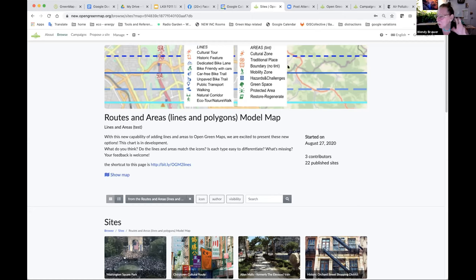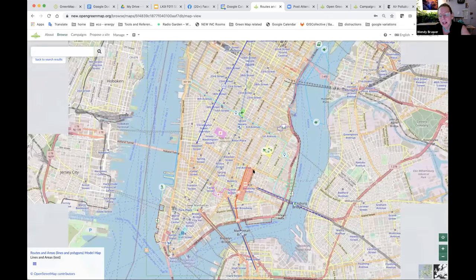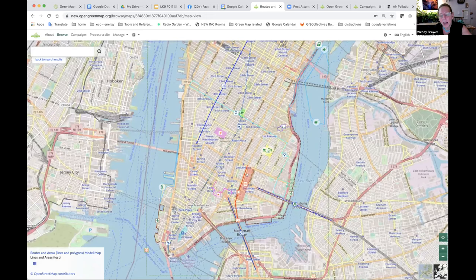By the way, if you add your own icon set, you can create your own version of this where you're adding lines and areas. Areas will put a tint on the map. Here, I'll show you how the map looks. Here you can see this map has areas as well as lines on it.